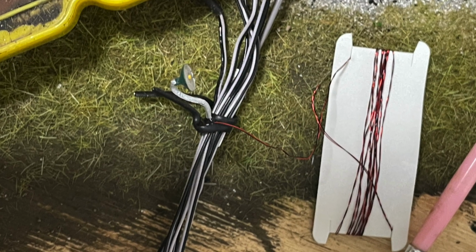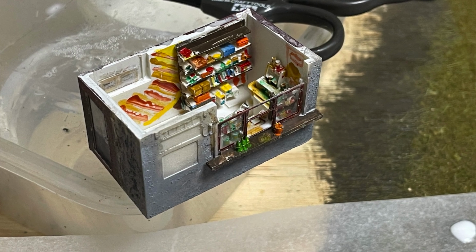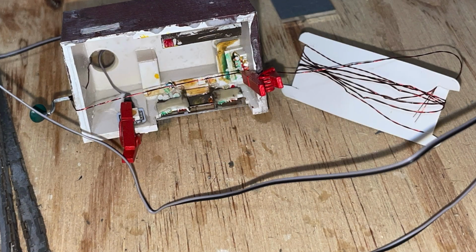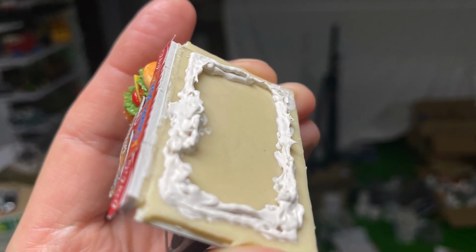We're also going to illuminate it, drill a neat little hole in here, and we're going to wire up the Woodland Scenics Just Plug light. I'll just attach one of the ones on the inside and the little gooseneck lamp on the outside. I think it should do quite well, and we're just going to have to maybe do a little bit of sealing it up with some putty to minimize the light bleed.